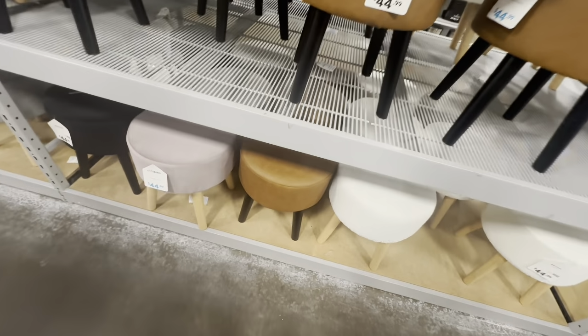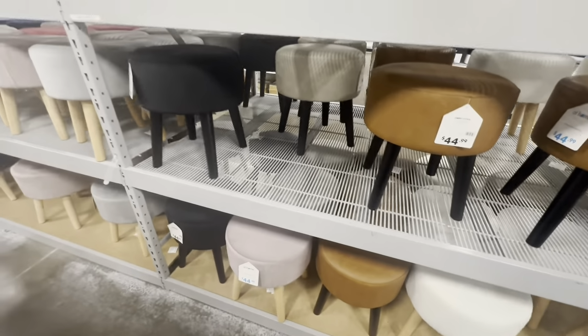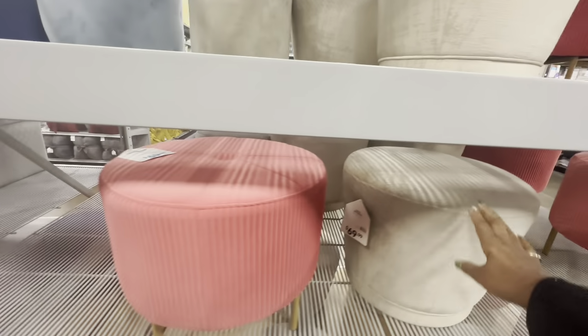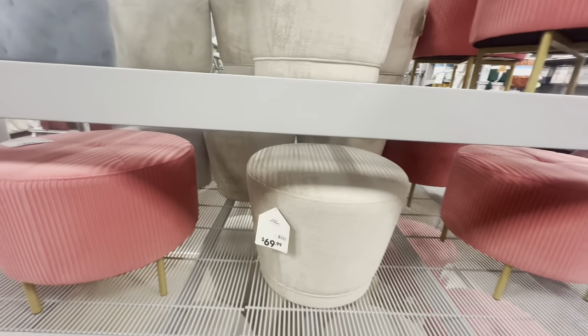And then they have these down here. And they're all just about $44.99. Just different colors. They even have these. This one here, this pink one, is $69.99 for the pink one. And then they have this one for $69.99 for this one. I like that one.